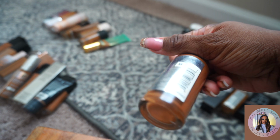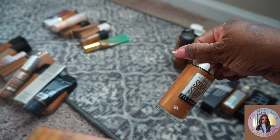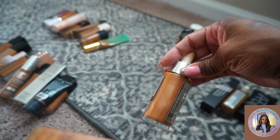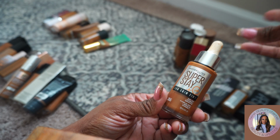I'm really 356. But y'all see the shimmer now. Before I couldn't see the shimmer, but I'm filming in natural light right now, and I really do see the shimmer. So this is going to go in the Try It Again pile.